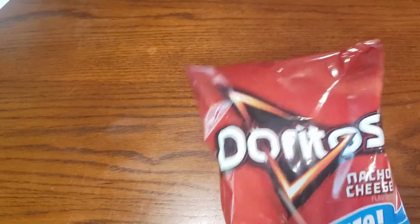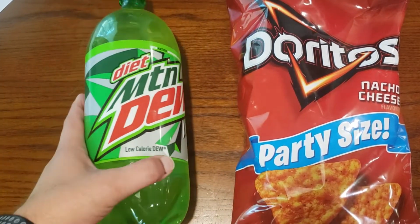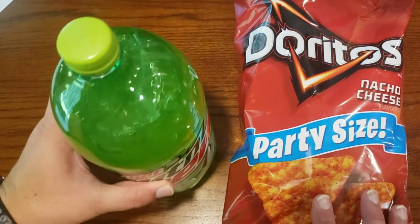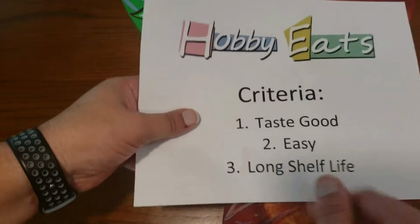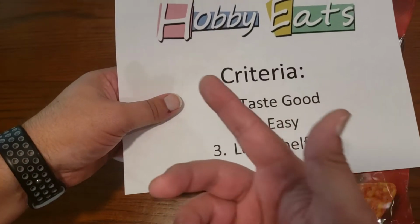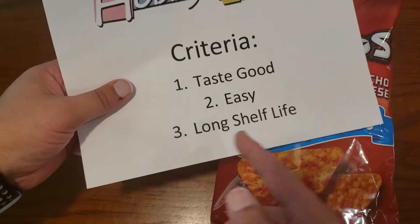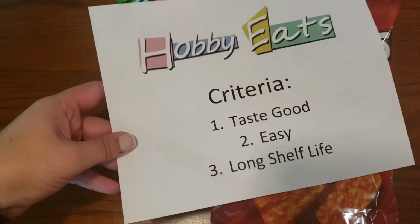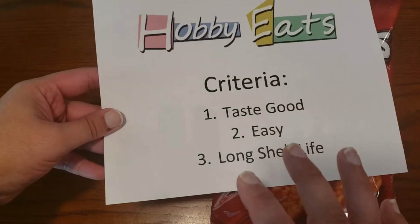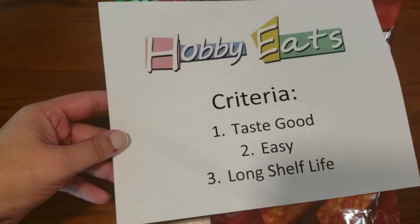Your first option, which everybody knows, is of course your chips and soda. This one matches most of our criteria. Tastes good, you're gonna get the chips you like, you're gonna get the soda you like. It's easy. You open it up, you drink it down. Long shelf life. You can keep these right next to your hobby hole, right next to your desk. You've been hobbying all night long. It's a great quick option.